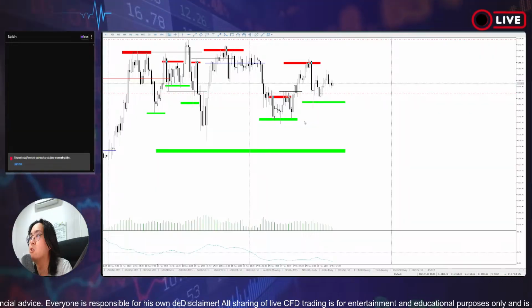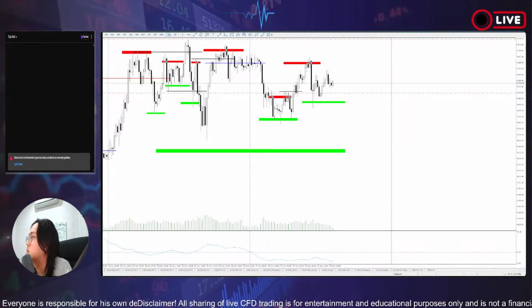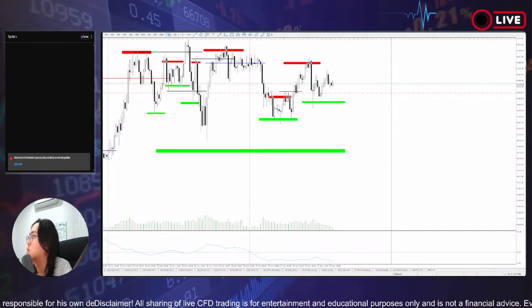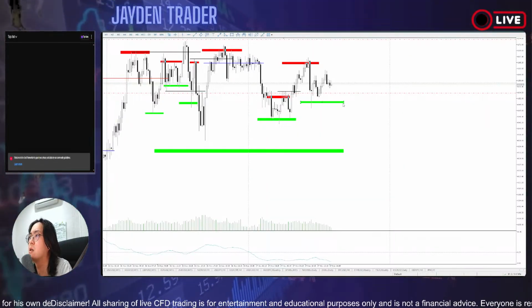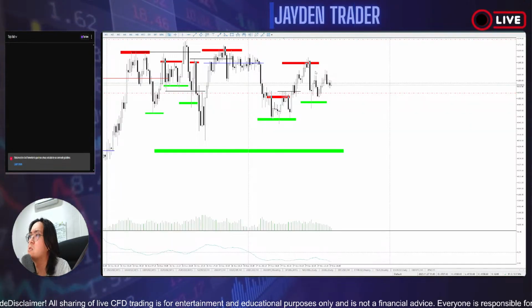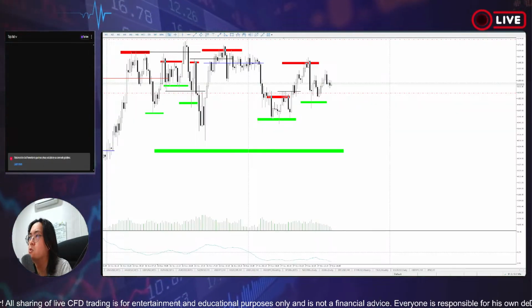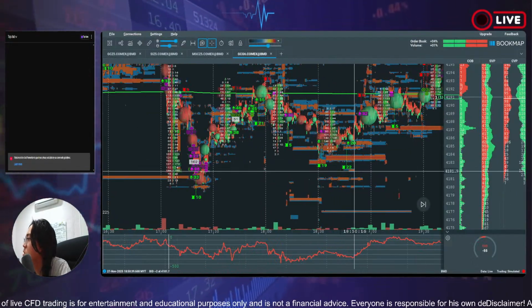Here, I don't think we can get this level up, but I do think we can get to this range. I do think we can get through this range, this 58 area. I think it's possible to get this range, and then the price wants to push higher.